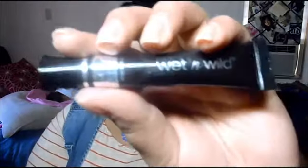Alright, so moving on to my eyes, the eyeshadow primer that I chose was this Wet n Wild by Fergie, or Fergie by Wet n Wild. Love this thing. I don't really like the packaging because you have to shake it up really well so the product can mix and you don't get any oil. I really like this primer. It definitely holds my eyeshadow for about 6 to 7 hours, even more. I really like it. Definitely recommend it.